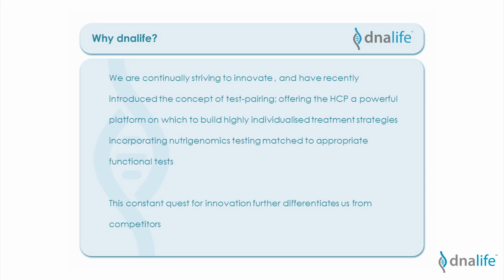We are continually striving to innovate and have recently introduced the concept of test pairing, offering healthcare practitioners a powerful platform on which to build individualized treatment strategies that incorporate both nutrigenomics testing and appropriate functional tests. This constant quest for innovation further differentiates us from other players in the market.